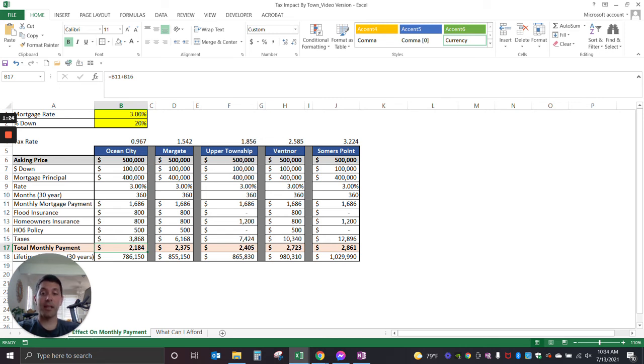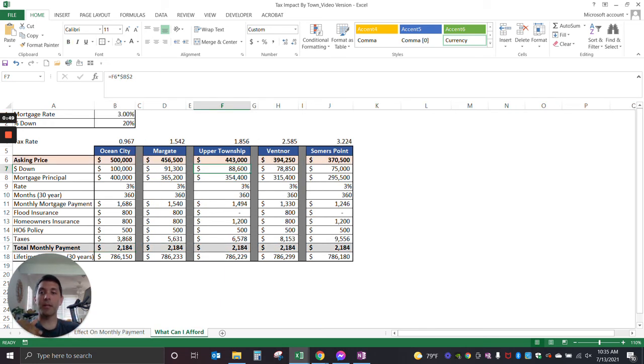Upper Township, now you're over $200 more per month and almost $100K more over the life of the loan. Ventnor, $600, $550 really, more than Ocean City for the same priced home. And now you're looking at almost $200K more over the life of the loan. And Summers Point gets even worse, $700 more per month and almost $250,000 more over the life of the loan. So that's one way to look at this. If you're looking at the same price point, these taxes have a huge impact on your monthly payment. And we'll look at it another way that might be a little better for some of you.